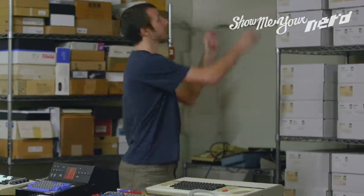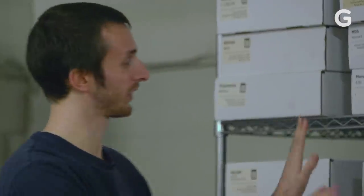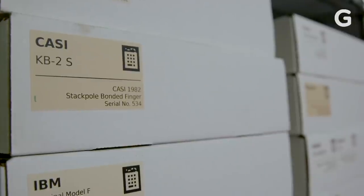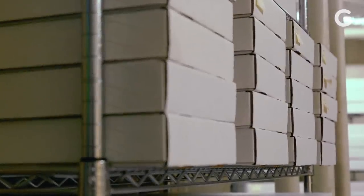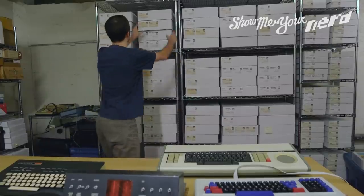So in every single one of these boxes is at least one keyboard. All of the boxes have to be the same size. I am OCD about the labels. The reason I don't have more labels is because I have to have enough information on the labels. My current estimate is around 600 different keyboards.